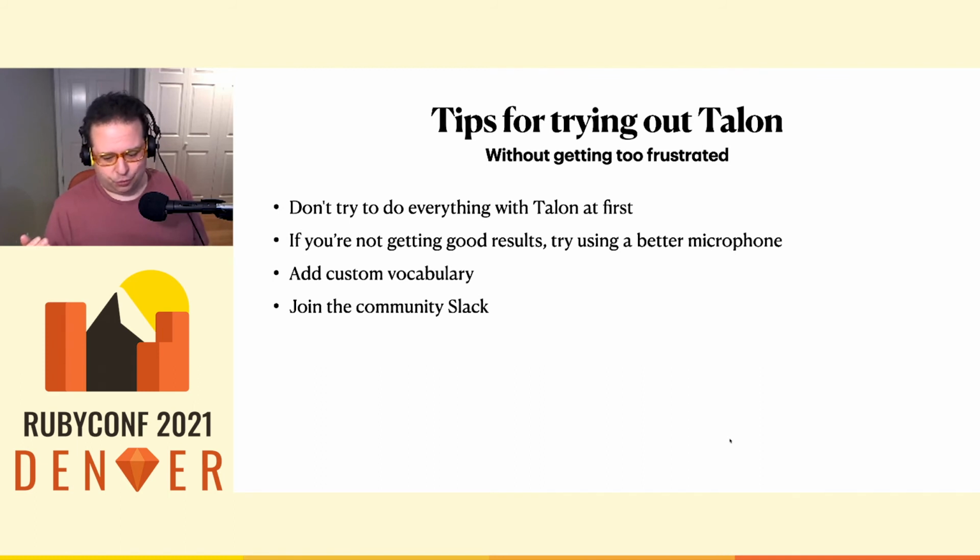If you have one hand that hurts, like I did, and one hand that doesn't hurt, it is fine to use the other hand. You can control your whole computer using Talon, but if you don't have to and you don't want to, and you're just learning Talon, there's really no shame in it. Even if you're typing 50% of the time and using Talon 50% of the time, you're still relieving the RSI in your finger.